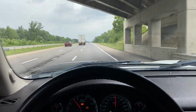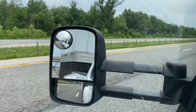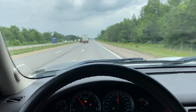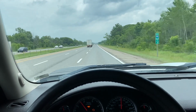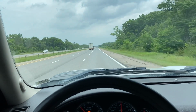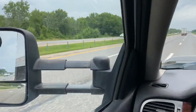And the F-150 is a great truck for what it does. It was not built to tow a 48-foot trailer, obviously. It was made to tow your boat to and from the boat ramp. It was made to tow a small camper. But the actual payload and towing ratings on some of them are very, very high, upwards of 12,000 pounds. But you're not going to want to have 12,000 pounds hitched up to an F-150.